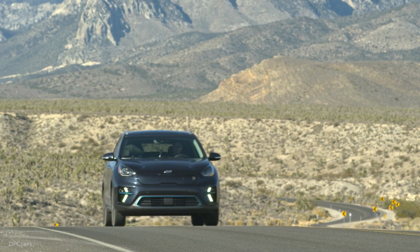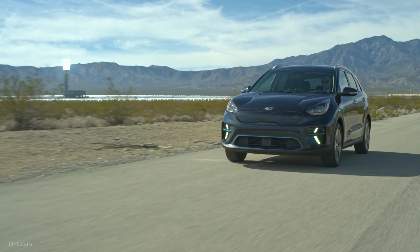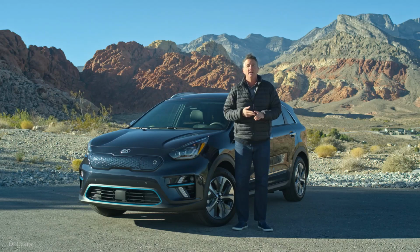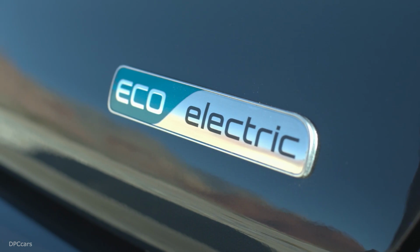This, of course, is the Kia Niro. You already know the car. We introduced it with two different powertrains. It is a plug-in hybrid as well as a standard hybrid, but now we're really up in the game. We're now bringing out the full EV version.